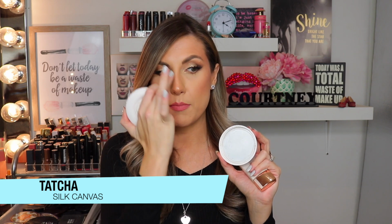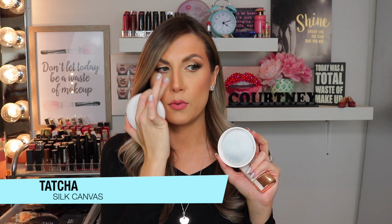And then for my nose, or my pores I should say, I've been using the Tatcha Silk Canvas. It's almost empty, it's gross actually, but I love this stuff. I just smooth it around my nose, anywhere that gets a little bit more texture, pat it in, and call it a day. So these would be my top primers for 2020.